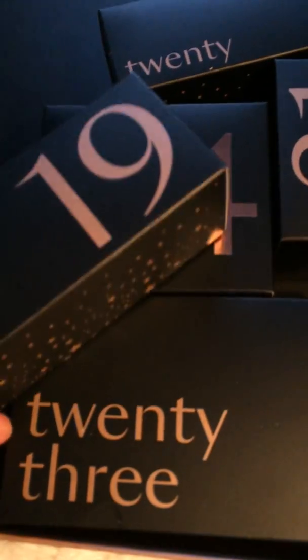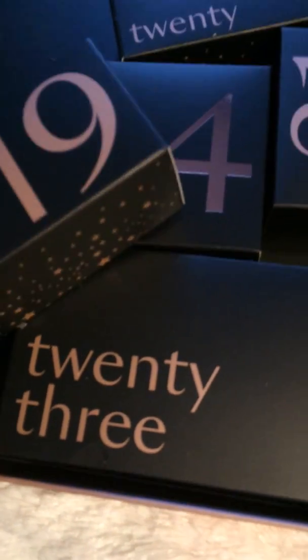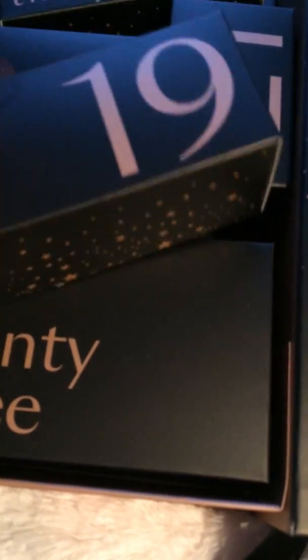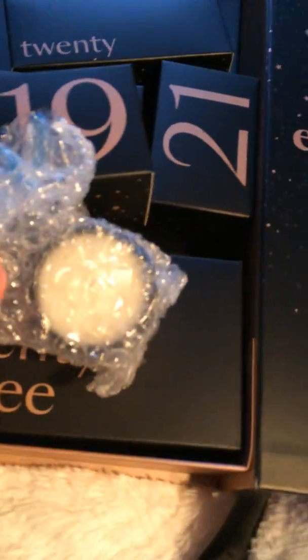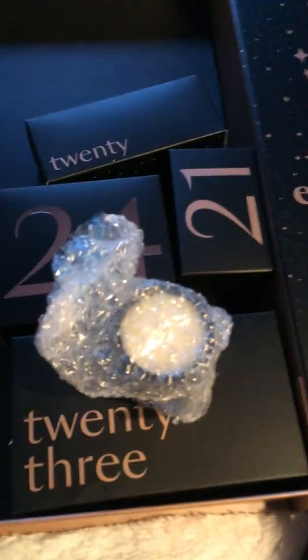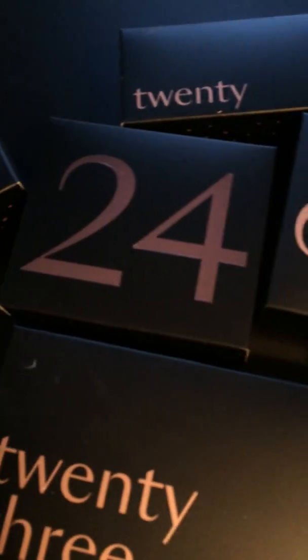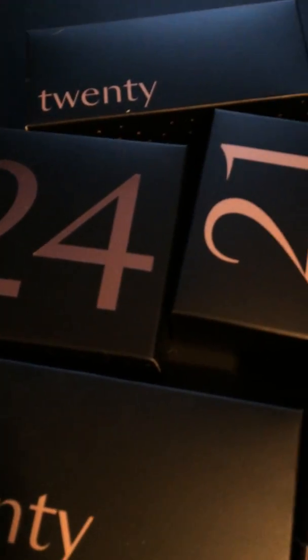Box number 19. Do you really need a candle and an advent calendar? Especially one's makeup. And 20.